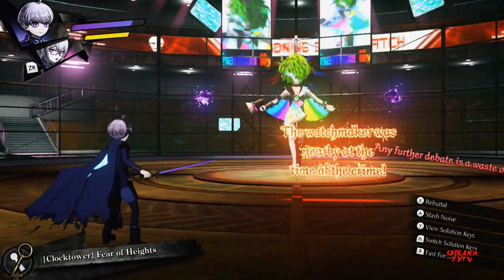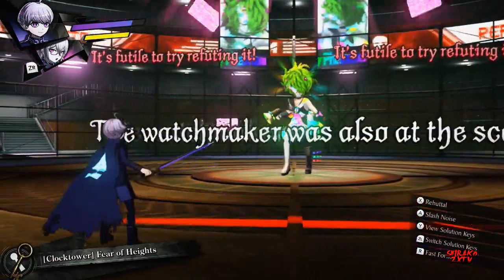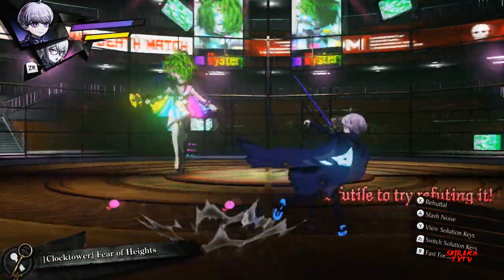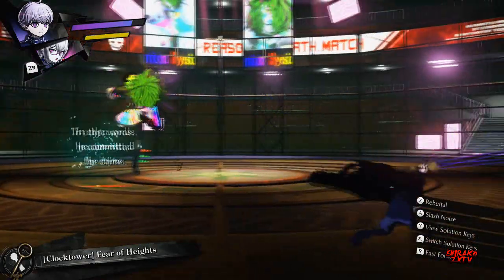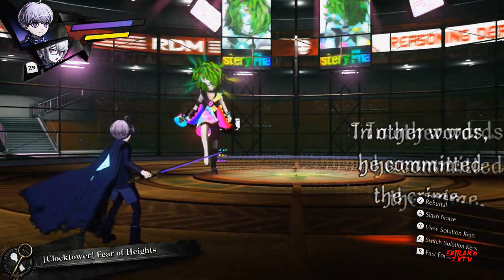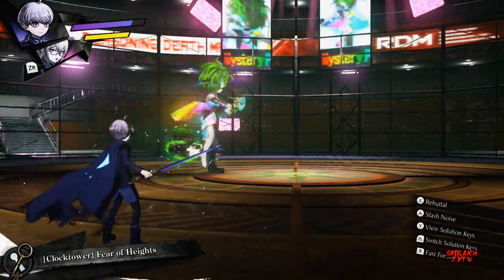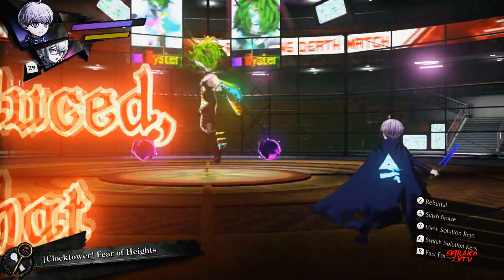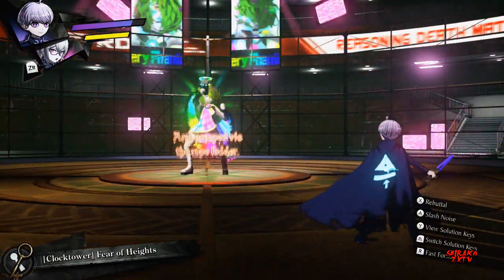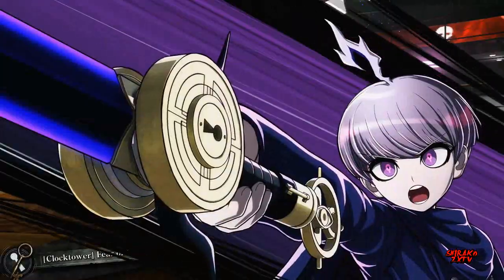The watchmaker was also at the scene. And he had a hammer for the nails. In other words, he committed the crime. After committing the crime, just as you deduced, he created that locked room and escaped via the rope ladder. This is the truth!